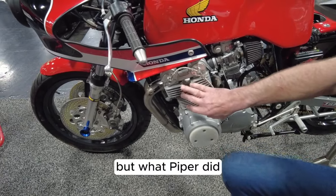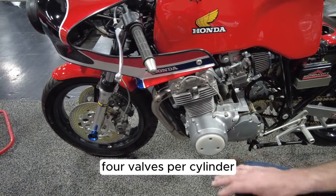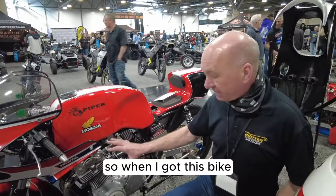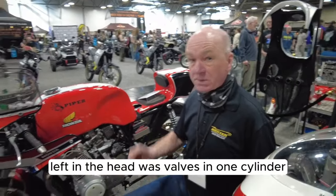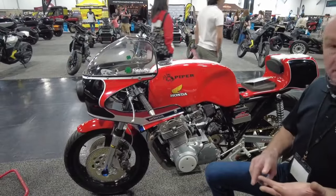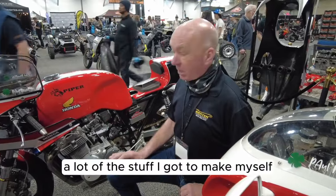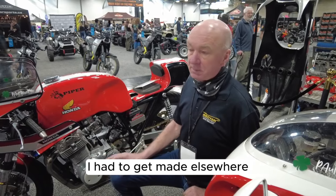But what Piper did, they made their own cylinder head with twin cams, 4 valves per cylinder, and the whole cam gear is gear driven. So when I got this bike, all that was left in the head was valves in one cylinder. So I had to either make or get made camshafts, cam caps, locating dowels, valves, springs, seats, everything. A lot of the stuff I got to make myself, but the cams and the valves and stuff I had to get made elsewhere.